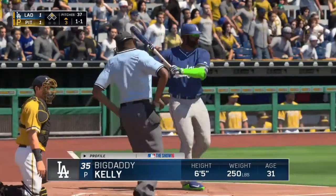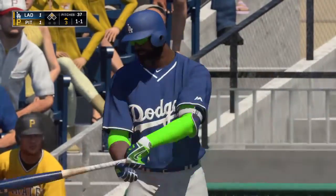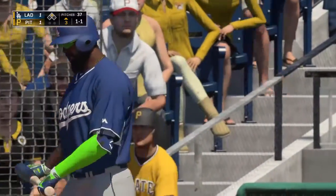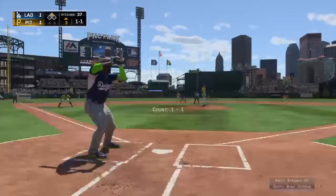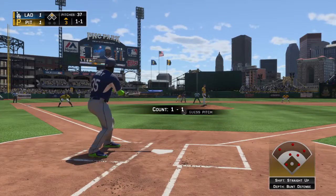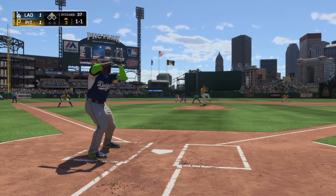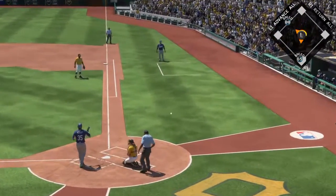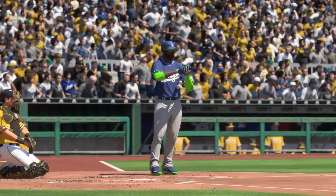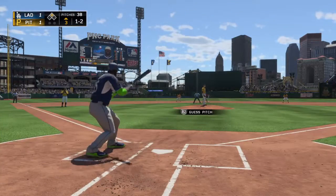The pitcher, Big Daddy Kelly, steps up to the plate in a sacrifice situation, so let's see if that is indeed on right here. Textbook sack situation here, guys. Very weakly on the ground. Foul ball, strike 2. No one out with a runner at second.